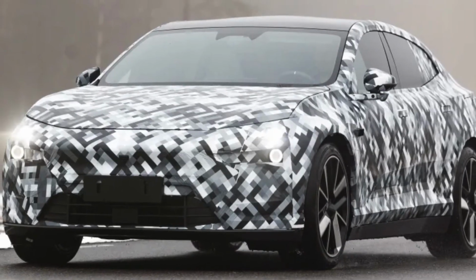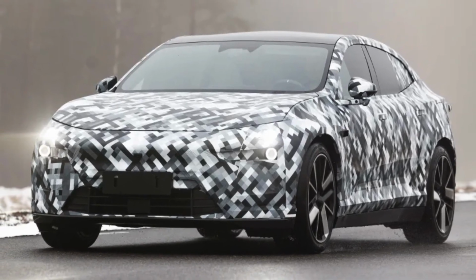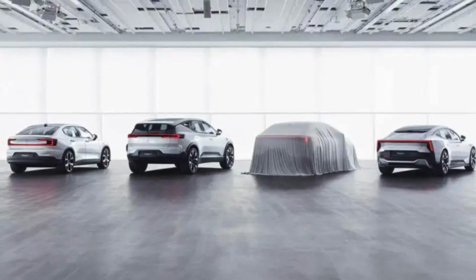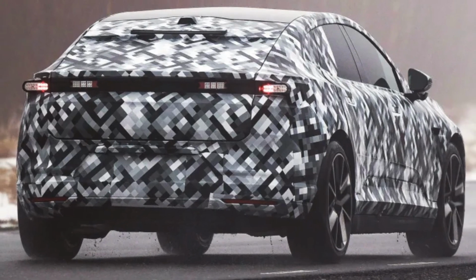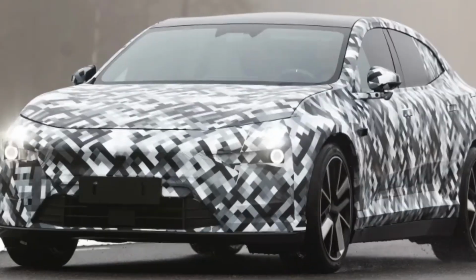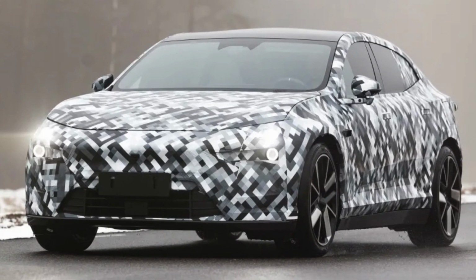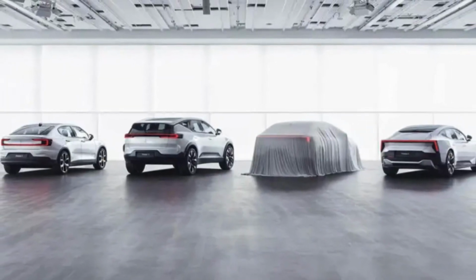What about drivetrain and battery choices? That one is fairly easy to figure out thanks to the fact that Polestar shares its platform with all Geely vehicles. The ubiquitous SEA platform can offer up to 637 horsepower in dual motor setups with a battery of up to 110 kilowatt-hours capacity. The Polestar 4 won't be large enough to accommodate that much power and such a large battery.